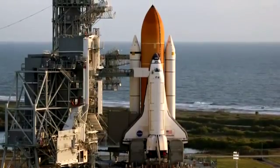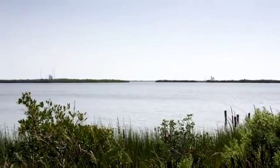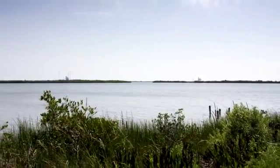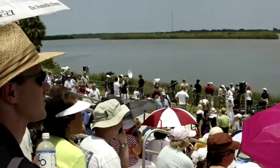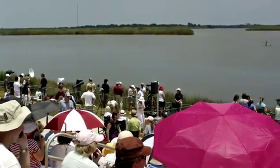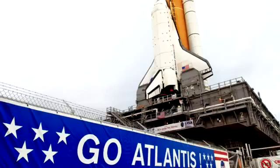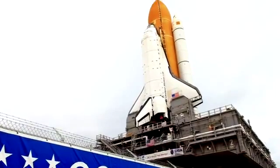But before anyone could support the mission, it first had to get off the ground. A bright, clear and powerfully hot morning with very few clouds looked promising for an on-time departure. Invited guests, scientists and engineers and the press gathered across Kennedy Space Center to watch Space Shuttle Atlantis rise with the hope of rejuvenating Hubble.